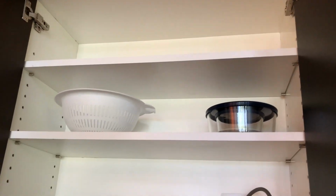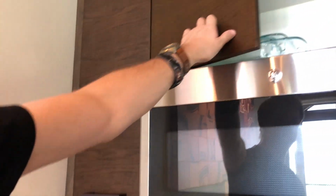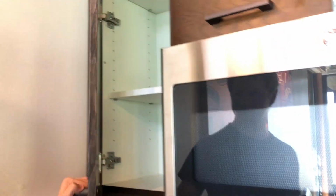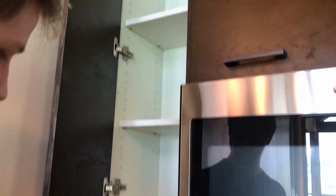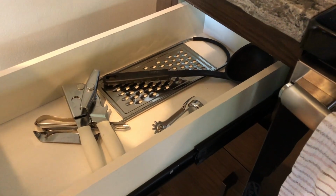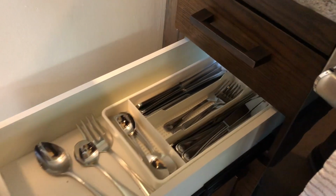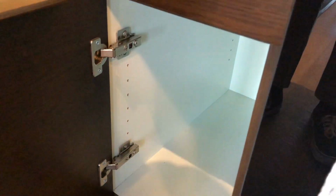Storage as well. And then over here, more storage. Down below, we have utensils. And then the second one, we have forks, knives, spoons, serving spoons as well. Wonderful. We have more storage down here. This is where the toaster was. We just took it out.